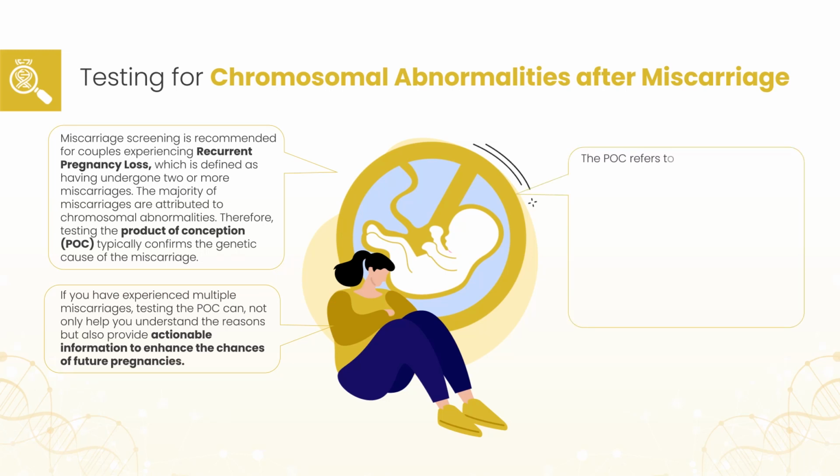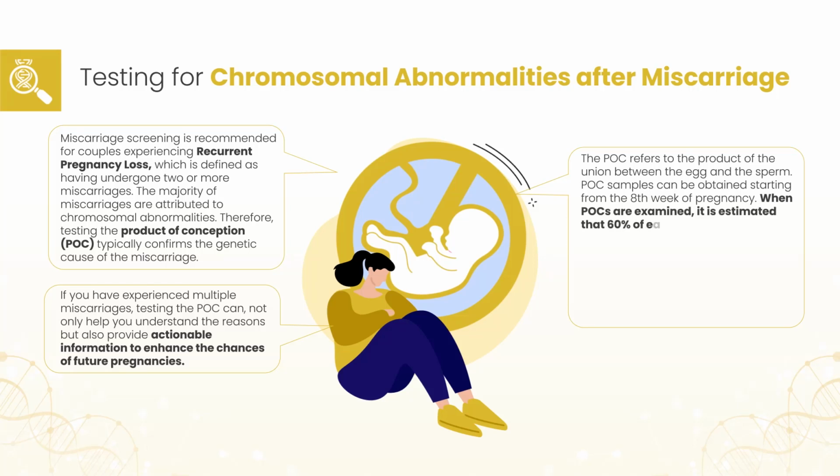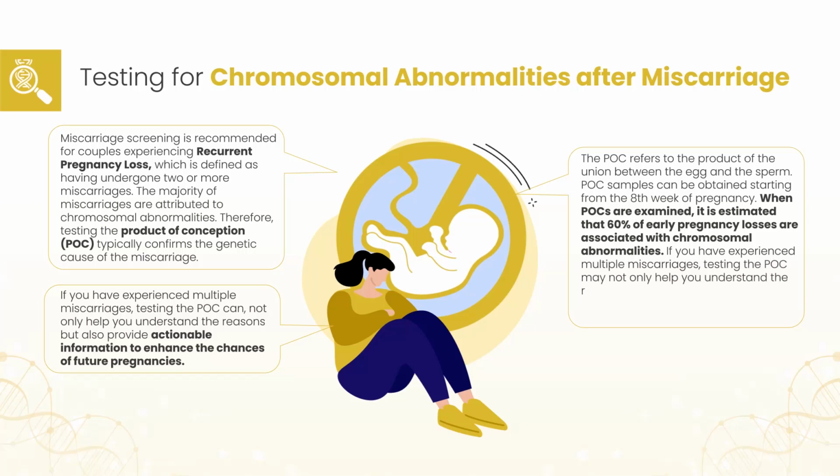The POC refers to the product of the union between the egg and the sperm. POC sample can be obtained from 8 weeks of pregnancy. When POCs are examined, it is estimated that 60% of early pregnancy losses are associated with chromosomal abnormalities. If you have had multiple miscarriages, testing the POC may not only help you understand why but also provides actionable information to improve the chance of future pregnancies.